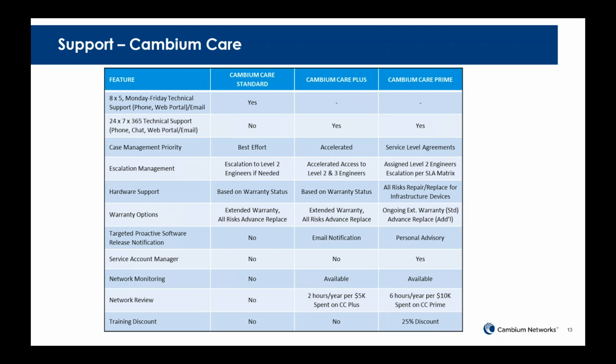So it's really, the option is there to have enhanced support where we didn't have that option in prior days. So very useful tools to have as an option if you are in need of that sort of thing for your network. And then with Cambium Care Prime, you can add to that all risks, repair, advanced replacement, that sort of thing for the hardware. It's really a very useful thing for a mission critical type network if you so choose to do that. So inquire of those from your reseller, and we can get you on board some of those plans if necessary.